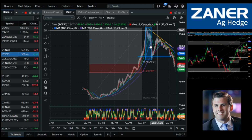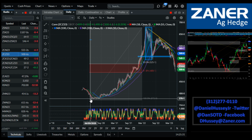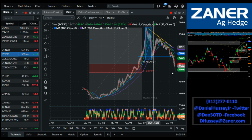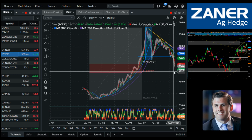We have to take a step back and realize the price of grain from the abysmal lows of the recession, which was a recession, man-made or otherwise, during COVID, to peak inflationary pressures when Russia's invading Ukraine. We almost doubled the price of grain during that period, and this December chart shows that. We have only walked back 50%. We're down from a $6.50 high down to $5.